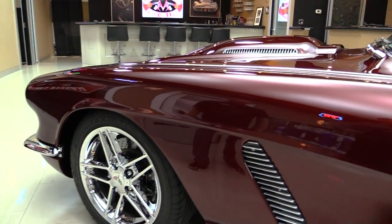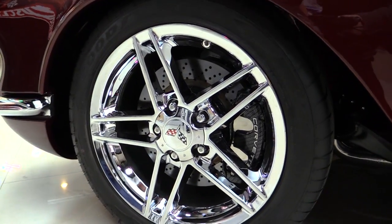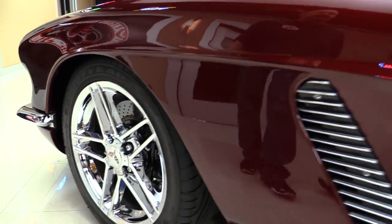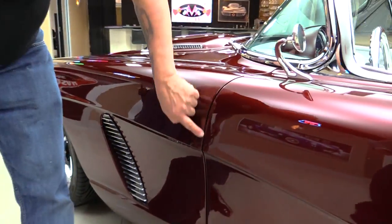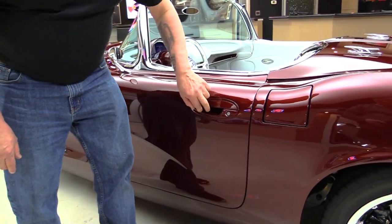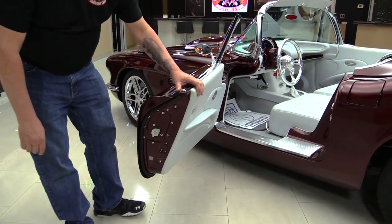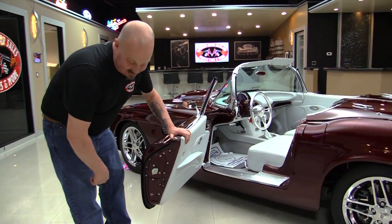And look at the wheels and tires on there. We got the Corvette brakes with the drilled rotors. Man, it looks sweet. And take a look at the door gaps. Those lines are nearly perfect, perfectly flush, and look at that. Late model door handles, and look how easy that opens. You ain't never seen no 62 Corvette open the door that easy, have you?